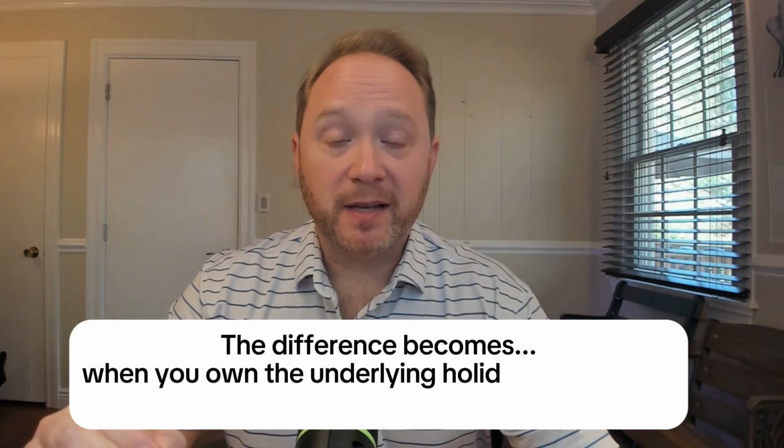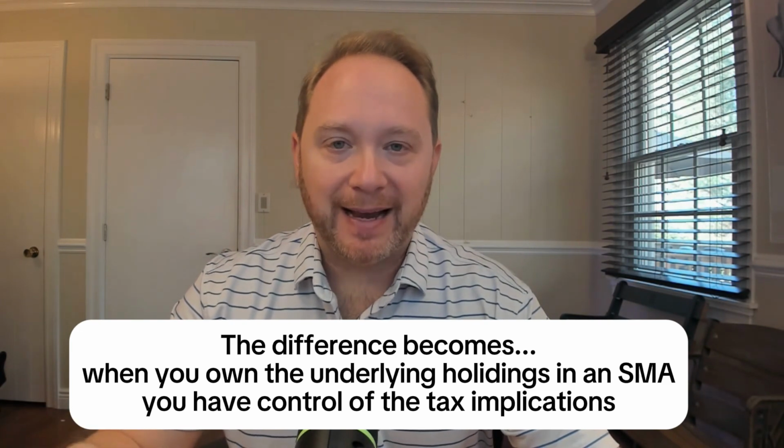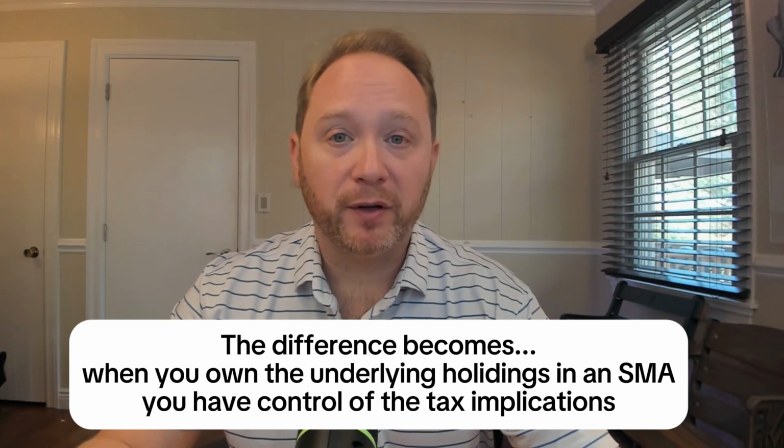So the difference is that when you own an SMA and you own the underlying holdings, you can select when you want to buy, sell, or trim. You don't have to sell the entire portfolio. ETFs tend to be more tax efficient than mutual funds. Now, this is a very complicated topic, so I won't get into it. As a quick teaser, it really comes down to how often the underlying holdings inside of an ETF or mutual fund are bought and sold, as well as how they redeem. But again, that's a conversation for a different day and a different video.